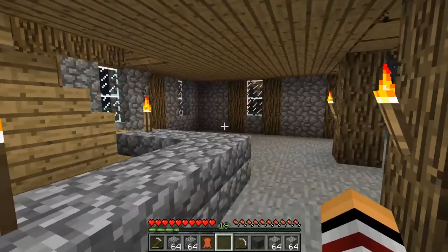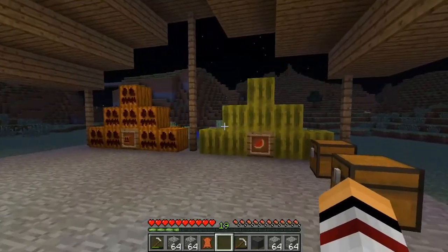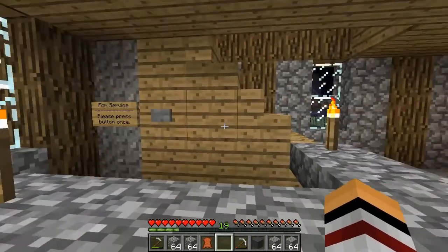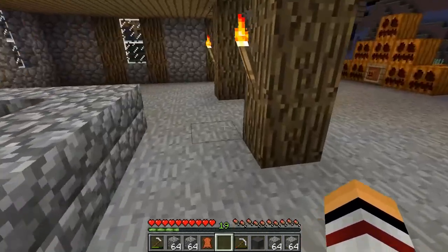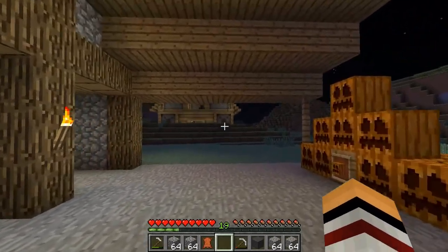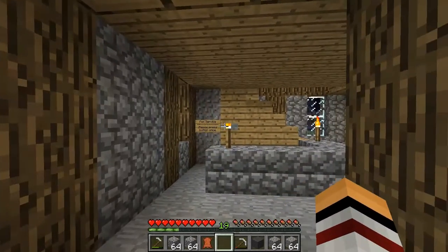Here I have a button, because I'm always going to be around the farm, so if my dad or my sister wanted to buy anything from me, they can just press the button, and it activates a note block, which is under the stairs. Not only that, but it sends a signal. I have another note block over in my giant barn, so I can hear the thing from here.